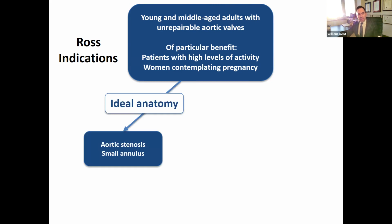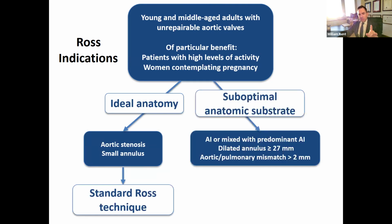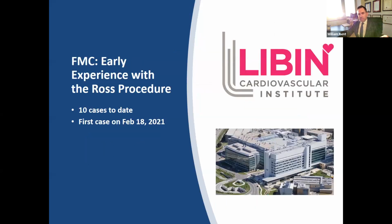If they have ideal anatomy, so that would be if the annulus is small, then a standard Ross technique can be used. If you have suboptimal anatomic substrate, as we just talked about, AI or predominant AI, dilated annulus, mismatched aortic and pulmonary sizes, then you do a bespoke Ross with annular stabilization, plus or minus replacement of the ascending aorta.